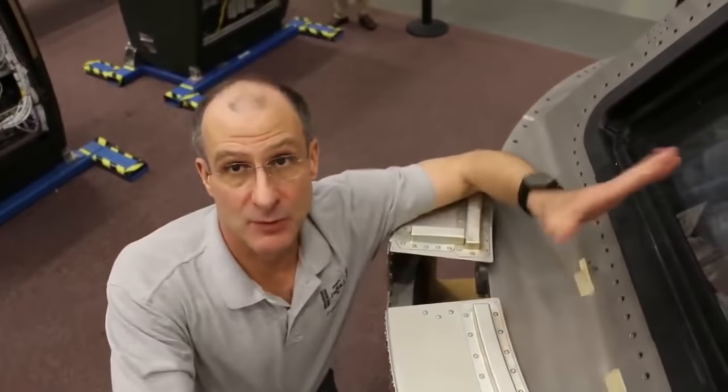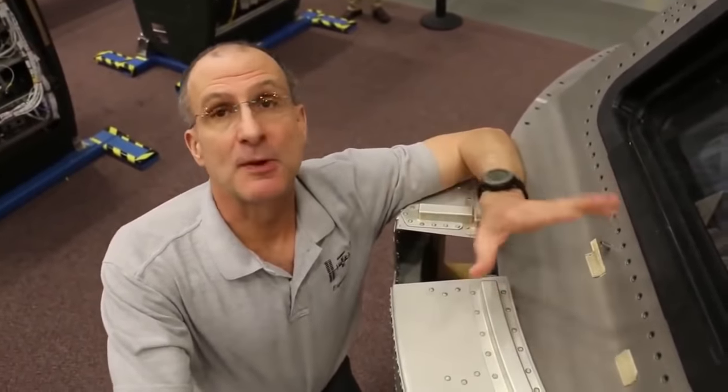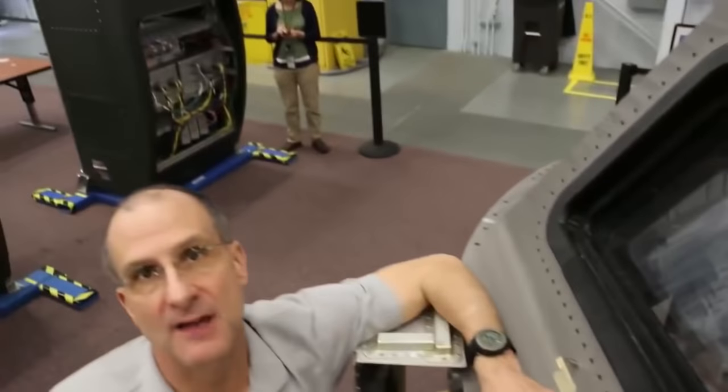Now this is a cover. Okay. So we call it a shutter, and it protects the windows from micrometeorites. Okay. Shutters are closed, the windows are protected. And also thermally insulates the windows from the radiation environment of space. So can you shut these things from the outside? No. You can open and close it from the inside.